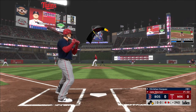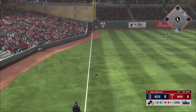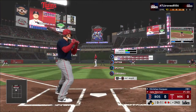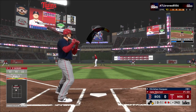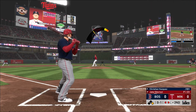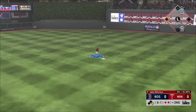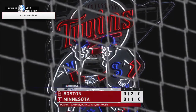To the plate now, Christian Vasquez. Lifted down the line and left. And that will end up a foul ball. He takes his first cuts in this one with a man at first and two away. Ready with the 0-1. Line drive to center field. Buxton is there, and he'll make the catch to retire the side.